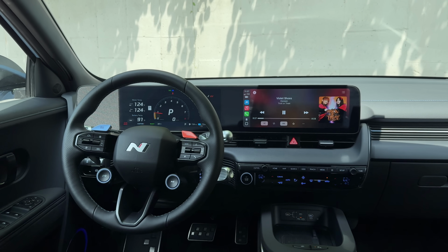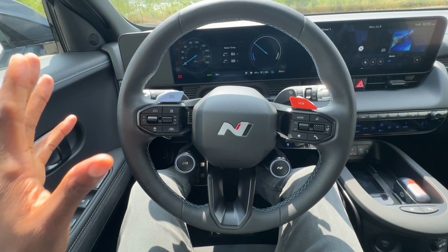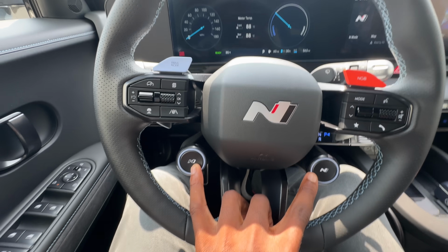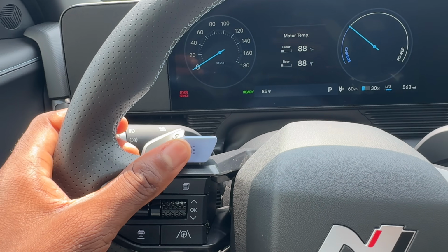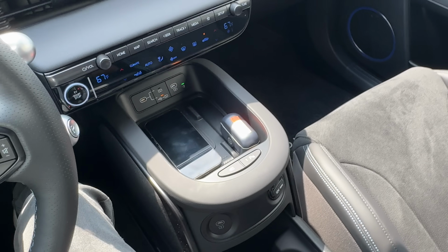I have Porsche Taycan in there, I have Rimac Nevera in there, and I've got this car in there too. And then when you look around the cabin, you've got just a couple of those extra flares for the 5N versus the regular IONIQ 5. Obviously, big N logo, and we'll talk about those N buttons in a second. Big boost button, drive modes to switch here between sport, eco, and normal. But also, yeah, this redesigned center console I mentioned.